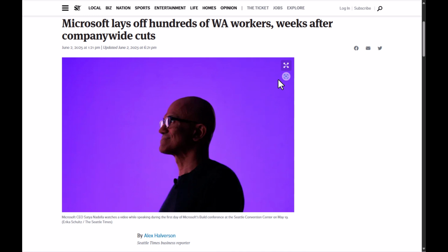In sad news, the Seattle Times reported that Microsoft has laid off 305 employees in Washington, almost 3 weeks after Microsoft cut 3% of the company's staff. So I think this one was a little bit surprising in that there had just been a large round of layoffs, and just within a few weeks, there's another, albeit smaller, round of layoffs.